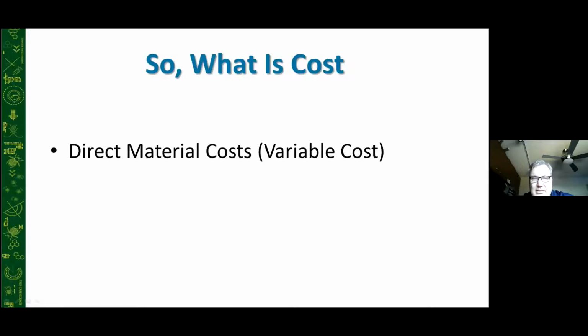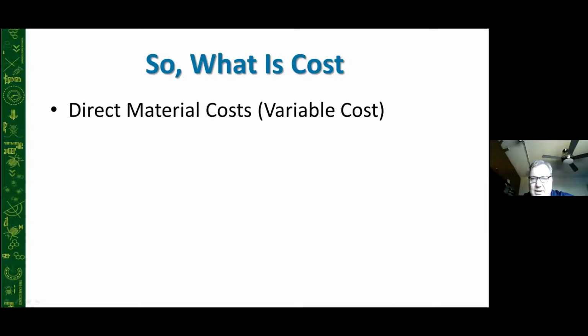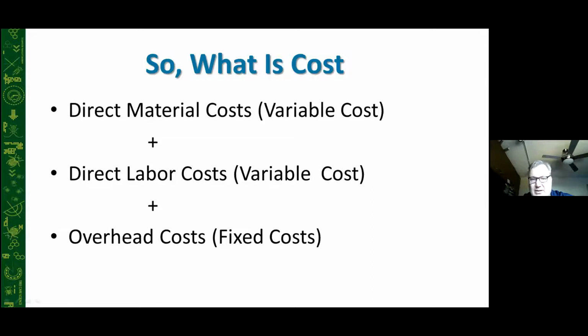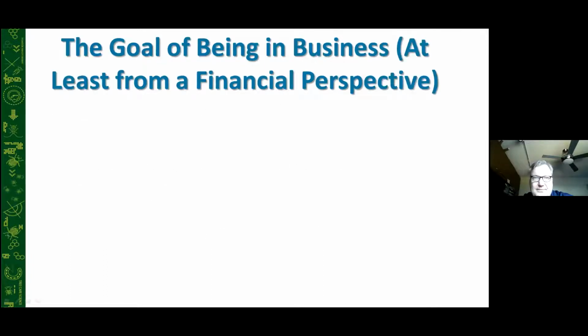Cost, on the other hand, is your direct material costs: the chemicals, the products, the cabling materials that you use, all of those kinds of things. Plus the direct labor costs, which is a variable cost as well. What is the cost of the people that go out and actually do that work? And then finally, you've got your overhead costs or your fixed costs. When you put all those costs together, that's really what your cost is.